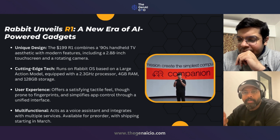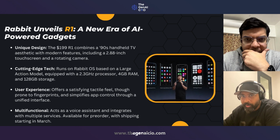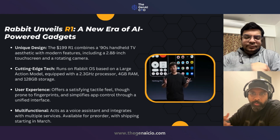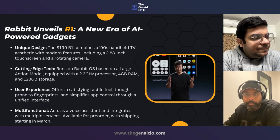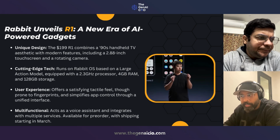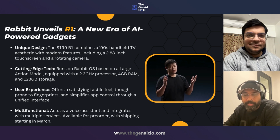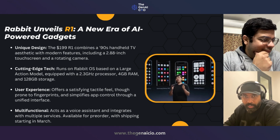But Rabbit R1, I think, is the first multimodal device. We have Humane and Tab also, which are more of a voice-only device, but we have a pure handheld right now. So it's exciting. I've booked the device. They're going to ship it in June. Let's see how it goes.